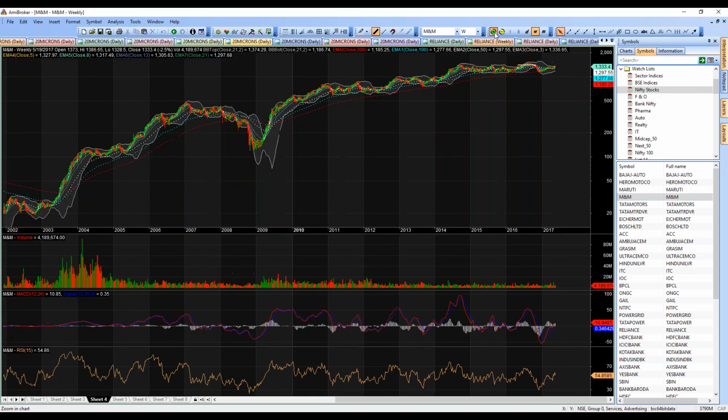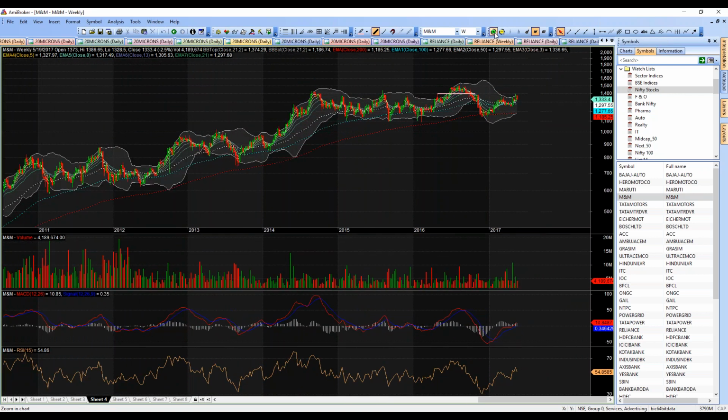interesting. Interesting because looks like I've not looked at these charts for quite some time on a weekly basis. All right. So M&M clearly going now only sideways. Having said that, there are some interesting volume pictures which are building up more on the bullish side. So M&M, 2.5, 3 years of sideways move on M&M is how I would put it.